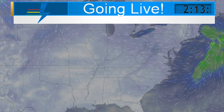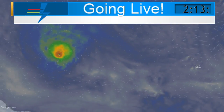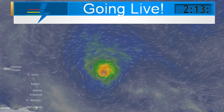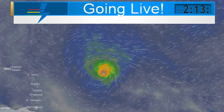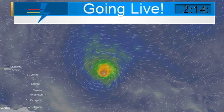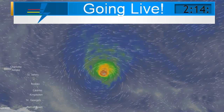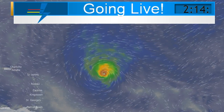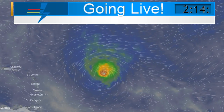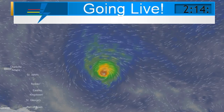For anyone new watching, let me just brief you on the current situation. We have a hurricane here in the Atlantic Ocean called Irma. Hurricane Irma is a Category 3 with winds of 115 miles an hour. The storm is expected to continue to intensify throughout the next few days by the National Hurricane Center as well as me, although we do disagree around days 4 and 5, because I expect it to continue to intensify while the NHC expects it to weaken.